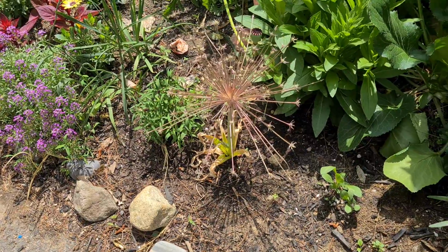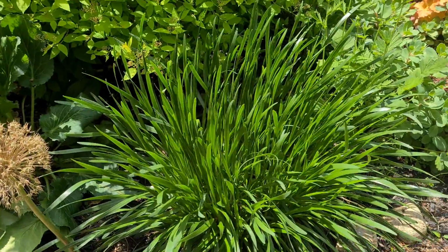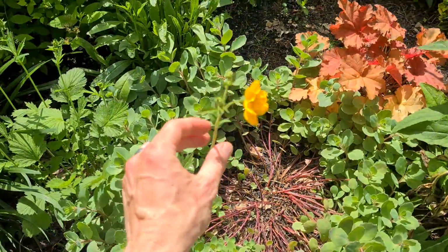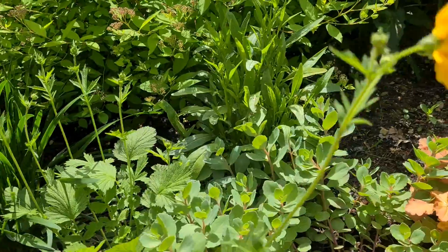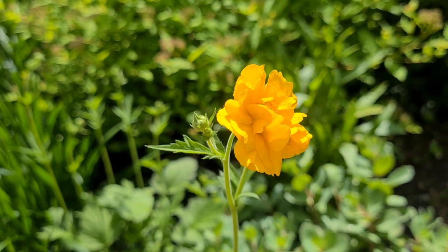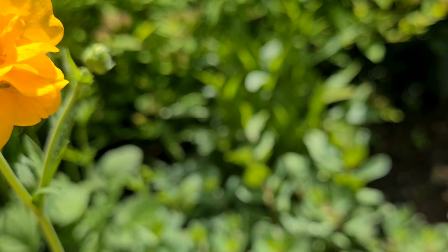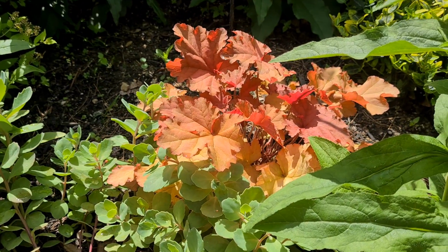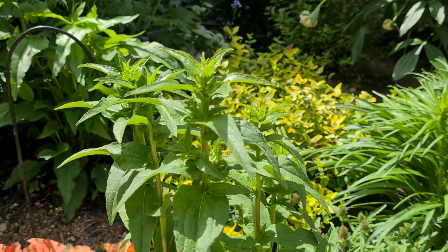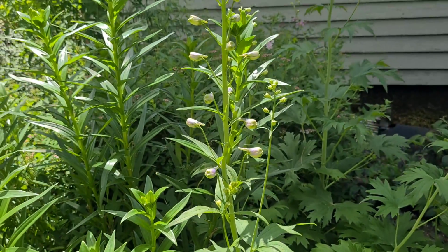That tumbleweed allium, dried up giant allium. This is going to be another ornamental onion. This is Geum, Avens. I'm not sure the actual name. Okra. Some delphinium, which are just about to open up.